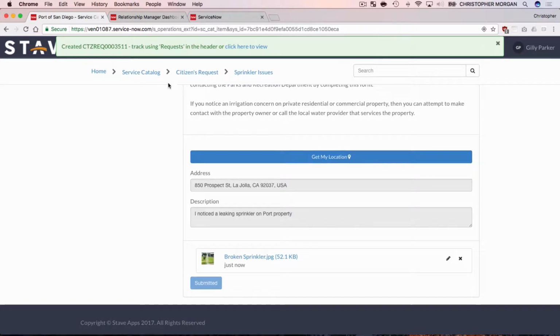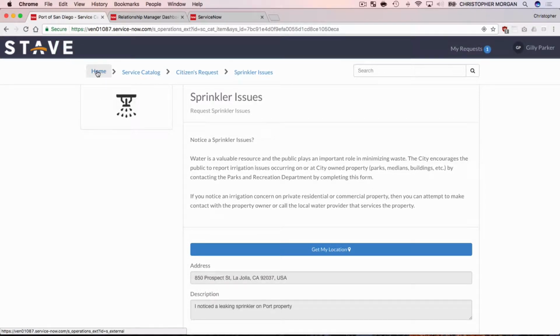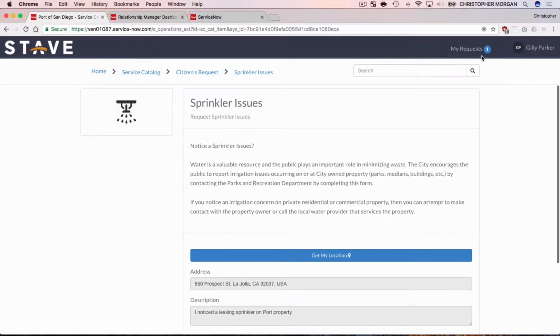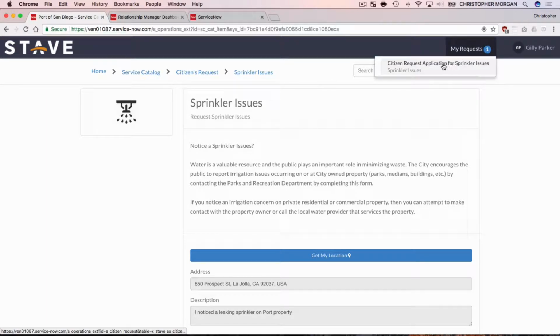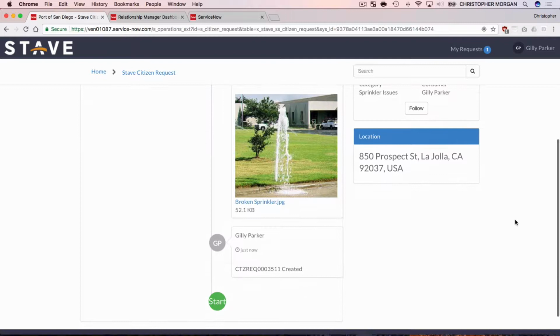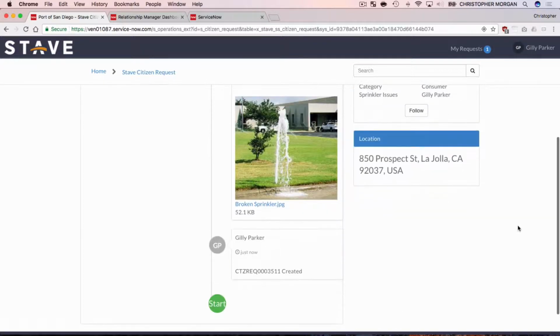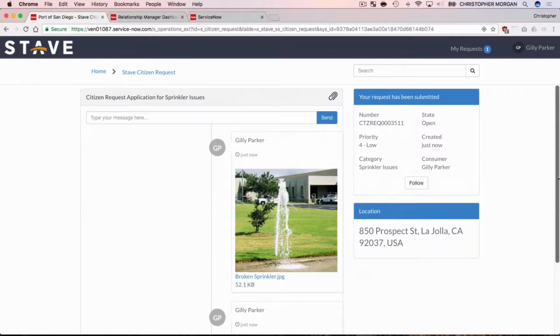And now I'm presented with the notice at the top, and my request has been entered in. You'll notice at the top of my screen, My Requests now shows up. And if I click that, I can see that Gilly here has one request that has been initiated, and I can click into that and see the status. So this is just giving me a great timeline view of what's going on. It shows the picture that I uploaded, and it's just giving me some key information.